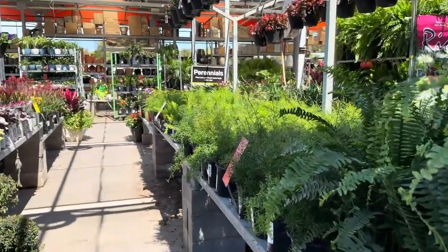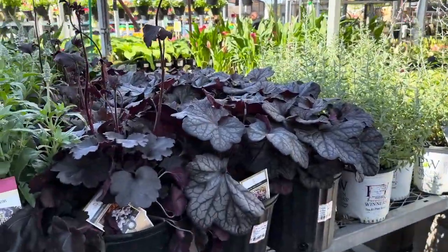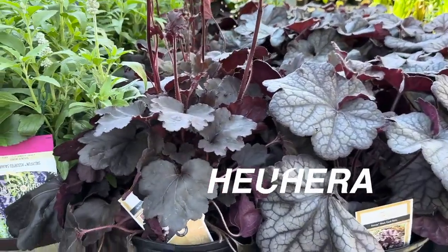I love that it's a beautiful day today. The sun is out, and we're just going to keep looking at some plants. Some indoor plants are coming up. I just want to show you some of these landscaping plants.